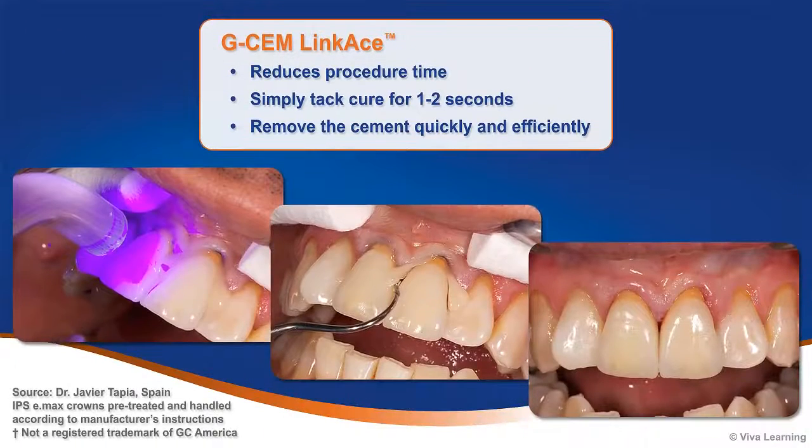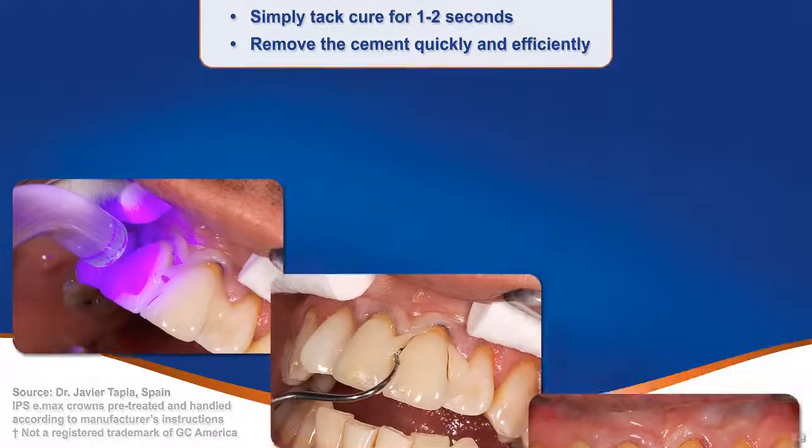To reduce procedure time, CEM LINKACE makes cement removal and cleanup a snap. Simply tack cure for 1 to 2 seconds, and you can remove the cement quickly and efficiently.